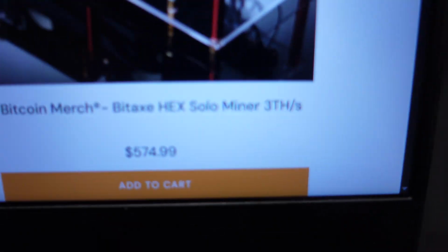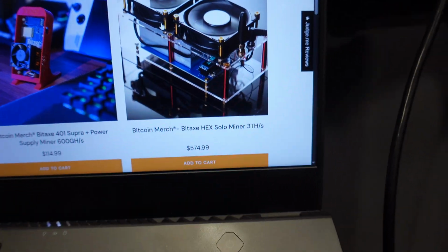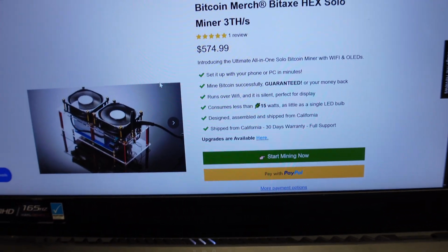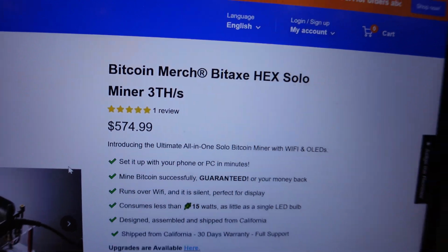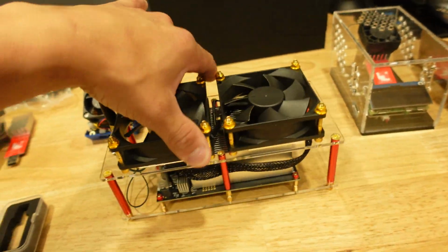All right, so this is a... Oh, damn, it does 3 terahashes? 3 terahashes? $575? What? Dude, this thing's cool. So it's the Bitcoin March Bitaxe Hex, the Bitaxe Hex Solo Miner. 3 terahash unit. Wow, this thing is freaking sweet.